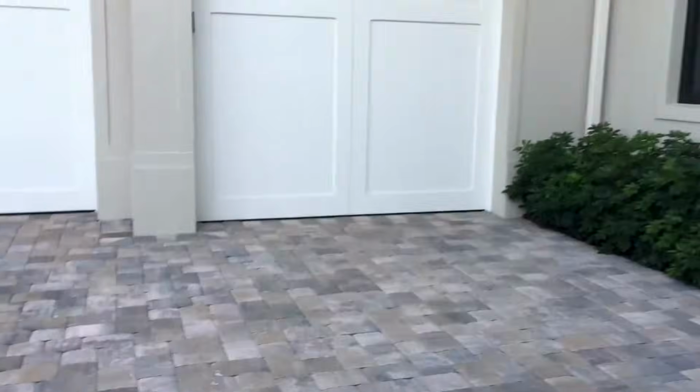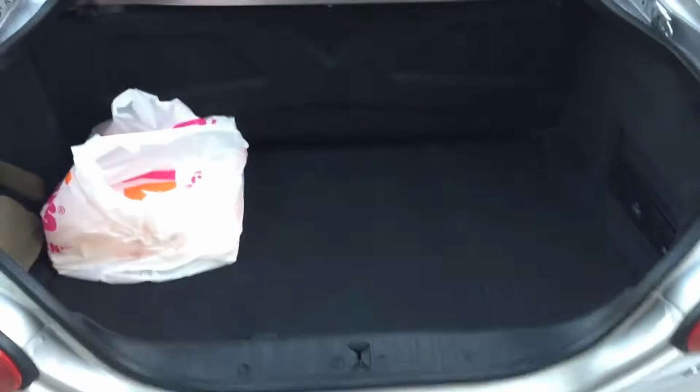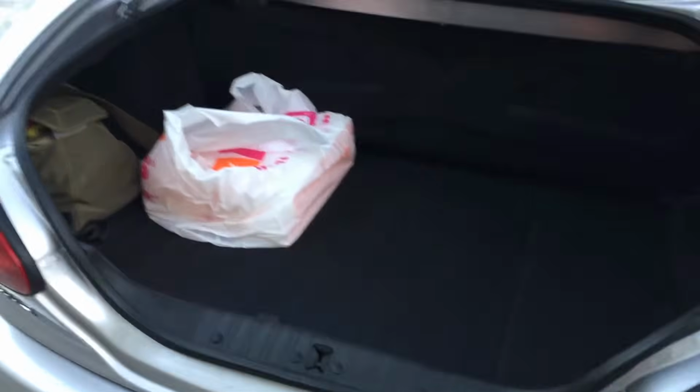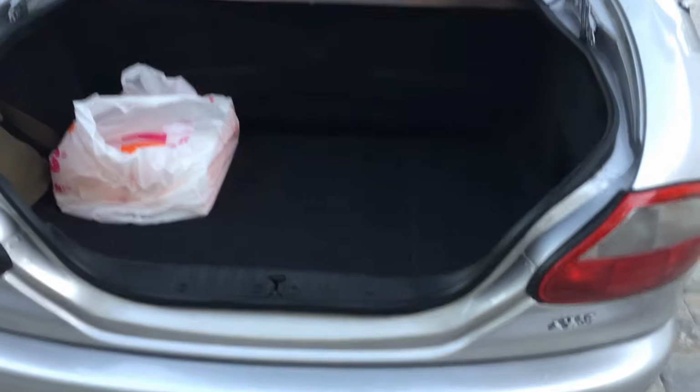All right, let me show you in the trunk. I got a bunch of junk in there. It's also a muggy morning. I've got kind of condensation all over the car, which is annoying. One of the big benefits of this car is this giant trunk. It's huge. You could put 3 sets of golf clubs in there. Trips to Costco, paper towels. You can put 24 Dunkin' Donuts in there, as it turns out, along with my bag of junk.